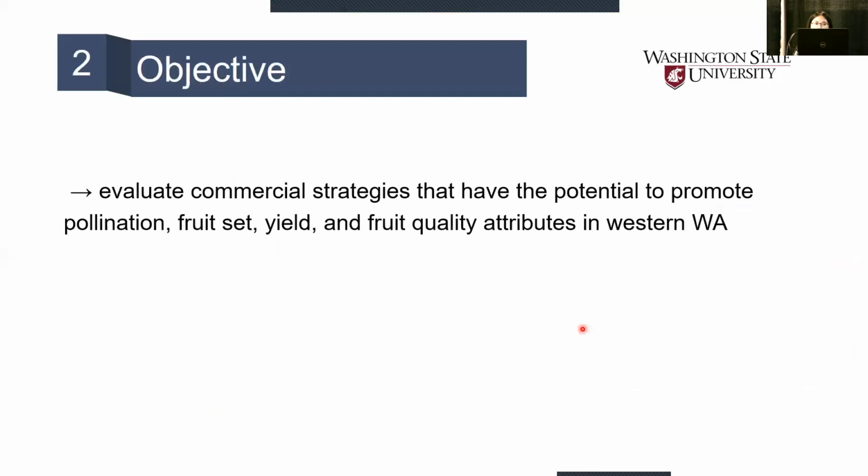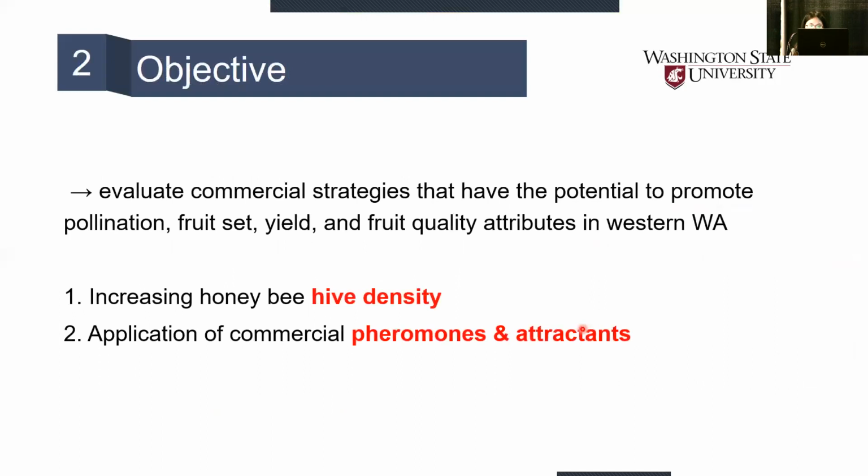And here is my objective: to evaluate commercial strategies that have the potential to promote pollination, fruit set, yield, and the fruit quality attributes in Western Washington. And these strategies include increasing honeybee hive density and application of commercial pheromones and attractants.